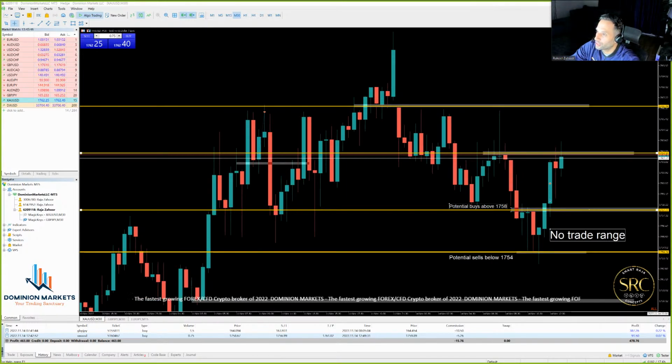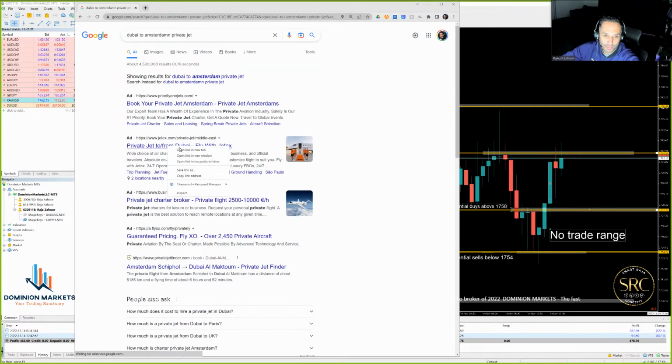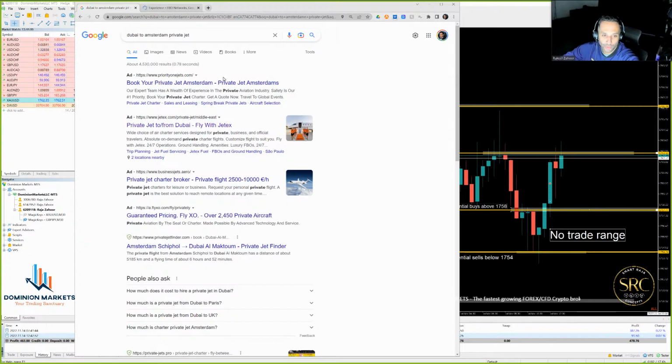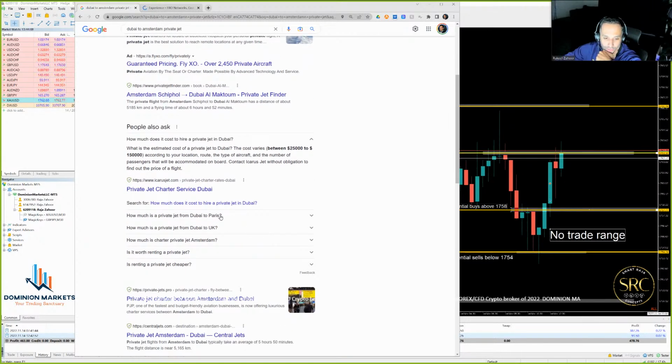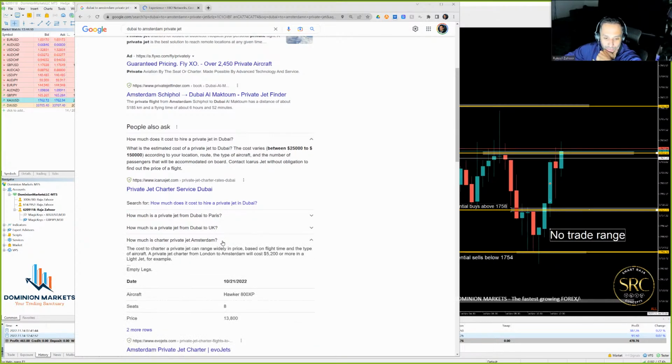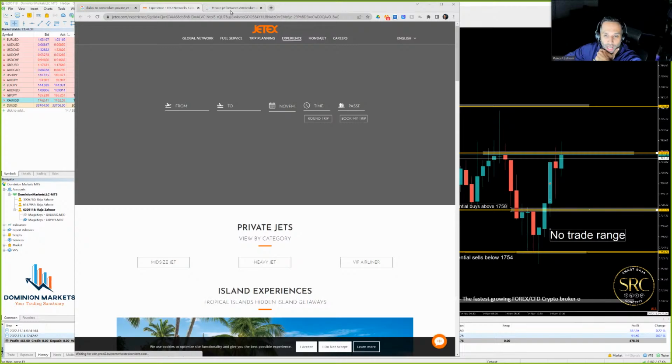Dubai to Amsterdam private jet. All right, find that out now. We have JetX. They probably wouldn't show that because we'll have to book an appointment. How much, 25,000, 15,000 to smoke a joint? I don't know. Private charter jet Amsterdam. Yeah, it has to be around 15,000. I would say so. 10, 15,000. 5, 6,000. Somewhere around that. Yeah. We'll see. I'll find out.